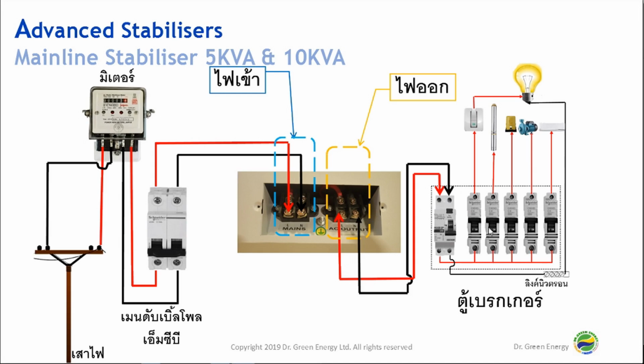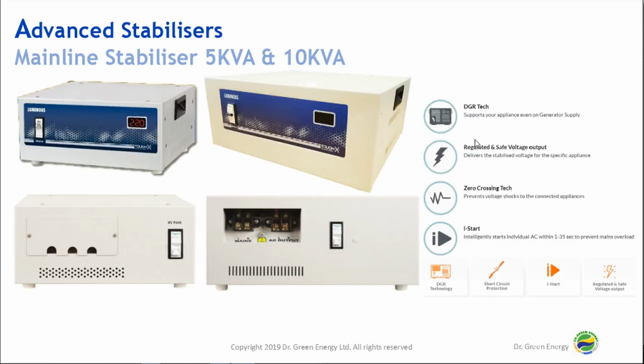And here you just connect to the main breaker or the consumer box, and you can connect to the other appliances in your home, for example air conditioners, water pump, and the lights and other loads. And here is how it looks for the 5 kVA and the 10 kVA.